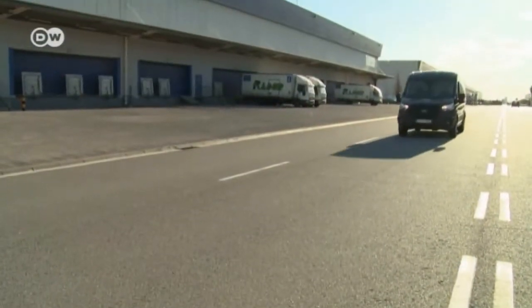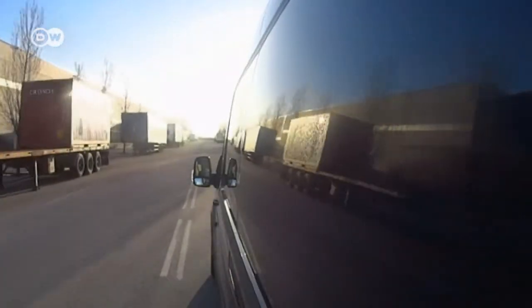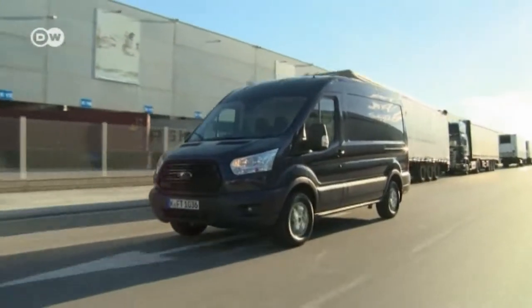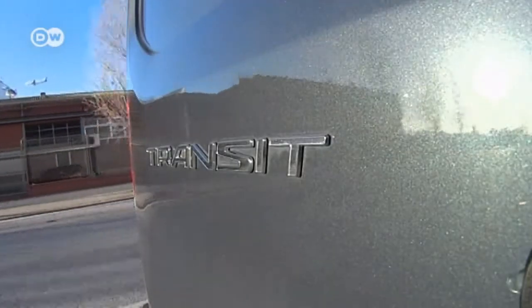The Ford Transit has been one of Europe's most popular utility vehicles since its launch in 1965. Now, the 8th generation is hitting the roads. The most obvious change is in the dimensions, a major markup from the outgoing version.